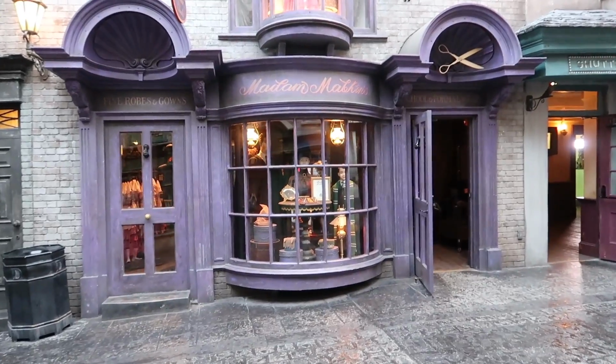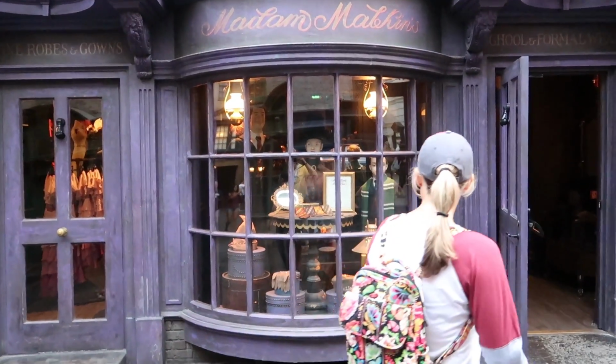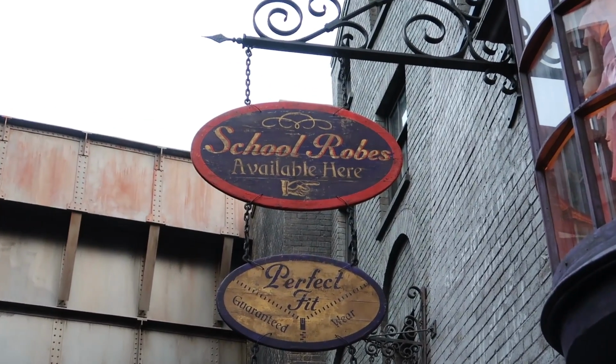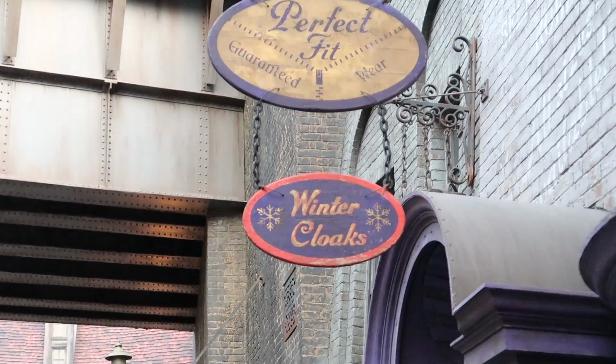Okay, Nikki, why don't you take us into some of the shops they have here in Diagon Alley? Yeah, they've got some really awesome themed shops where it's very specialized. So yeah, I'm excited. It'll be fun. All right, let's go. So let's head into Madam Malkin's for all your school needs. You can get all your school robes, your school sweaters, your whole school outfit, and everything's a perfect fit. You can even get your winter cloaks here.